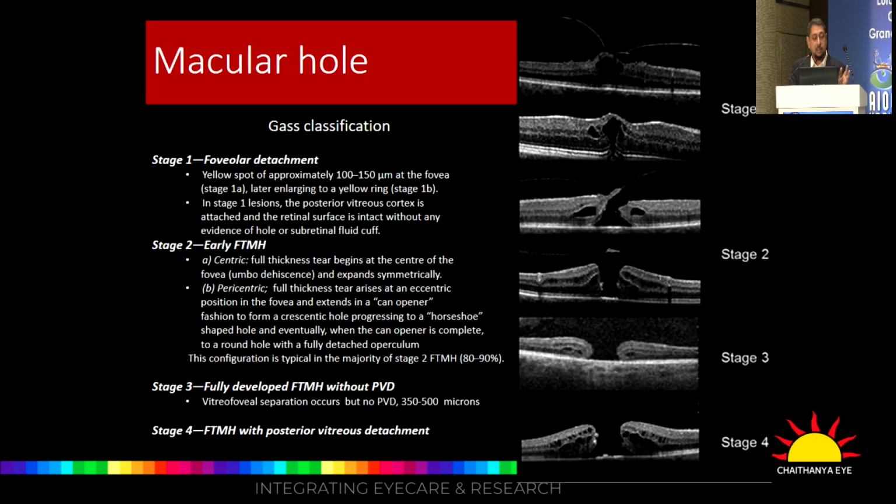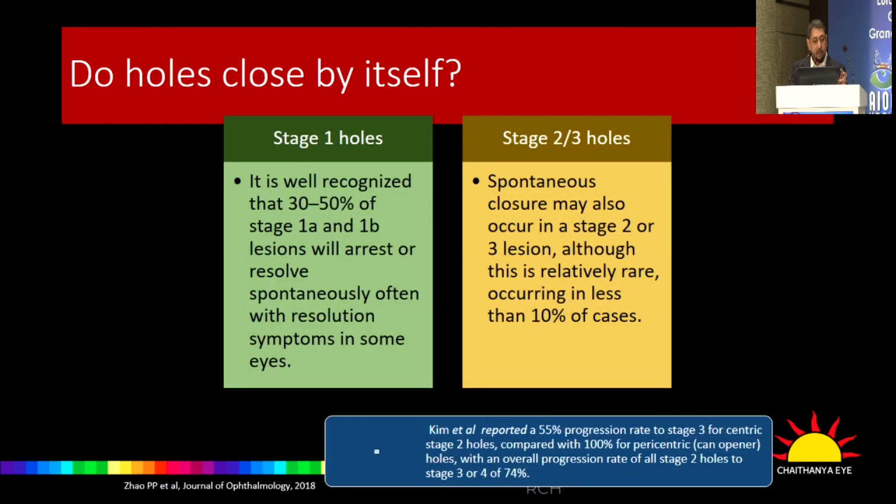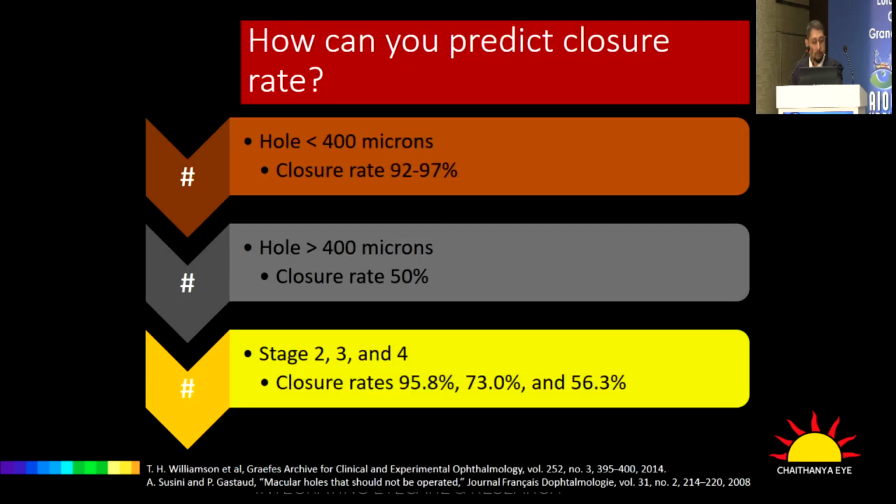No presentation on macular hole can go without this slide about the Gass classification, which was done brilliantly without the help of OCT. The first question is, do holes close by themselves? If you have a stage 1 with a VMT and not full thickness, 30 to 50% of these type 1 and 1A holes could spontaneously resolve. But if it was a stage 2 or stage 3, spontaneous closure was only seen in 10% of these holes. Once the vitreous connection is totally off, there is no reason for it to close after that.